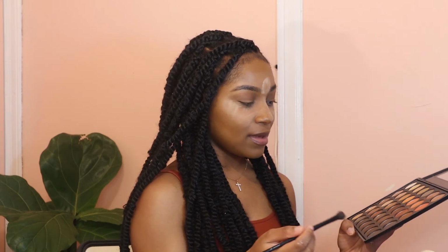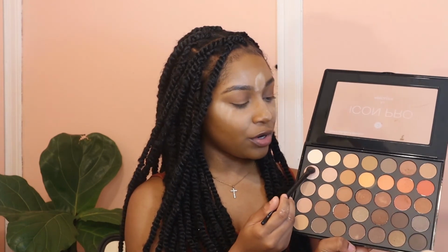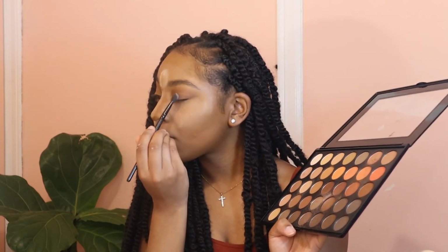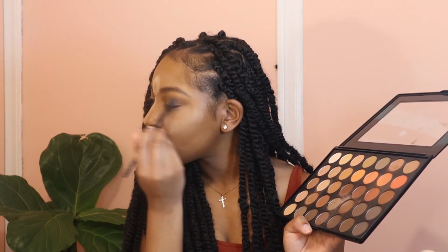That looks bad. I'm gonna take this little shimmer right here, this shade, and I'm gonna put some of that on there too. I'm just like patting it on. I'm sure this is the wrong brush I'm using for this, but who won't check me?